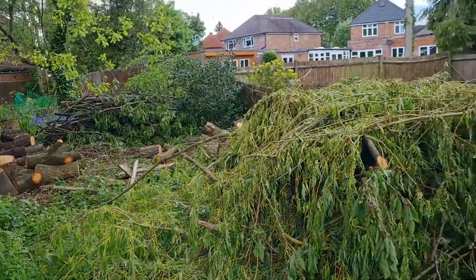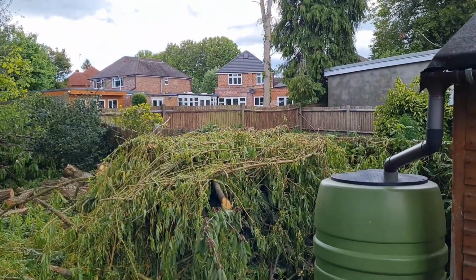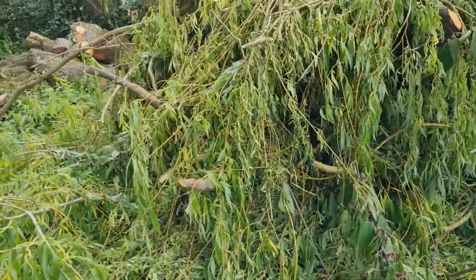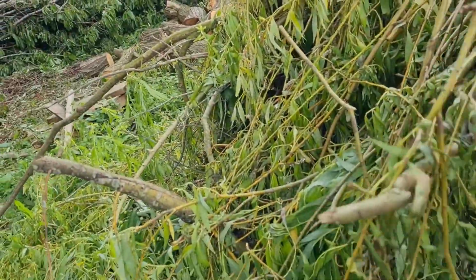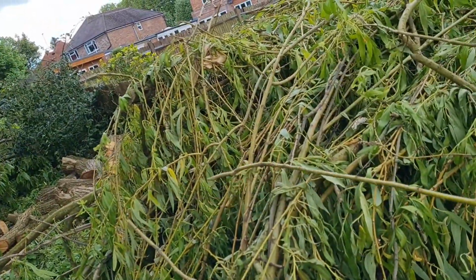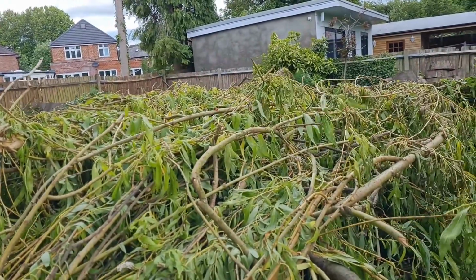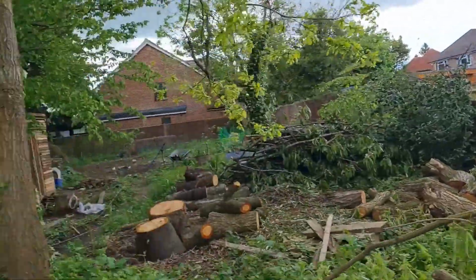One big change. Our neighbour had a cherry tree and a big weeping willow cut down, and we asked if we could have all of the wood from it. So I've got a huge pile of willow here. This is all willow whips. I can do some weaving with this hopefully. If you've got any ideas for projects for me, let me know, because it's a bit overwhelming, to be honest.